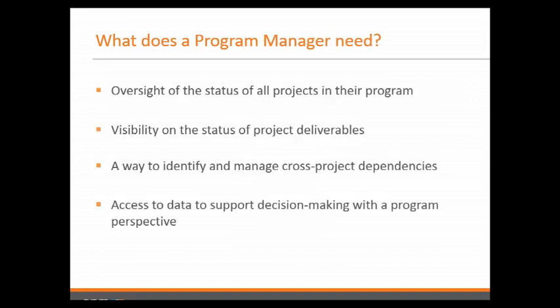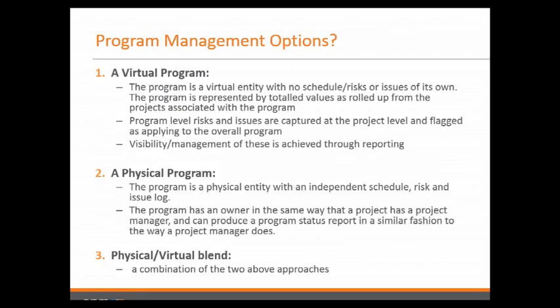Program managers typically want visibility of all the projects in their program. They would like visibility of the status of deliverables associated with each of those projects. Managing cross-project dependencies seems to be a key area of interest, and I think some 25% of you flagged that as a key feature you were interested in. And then finally, access to data to support decision-making at the program level.